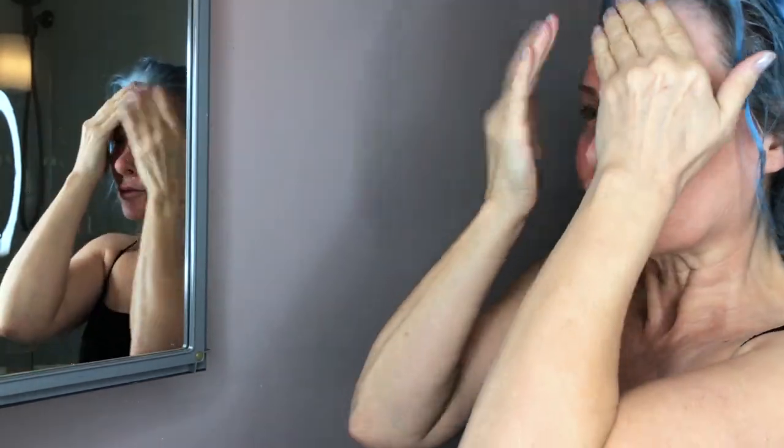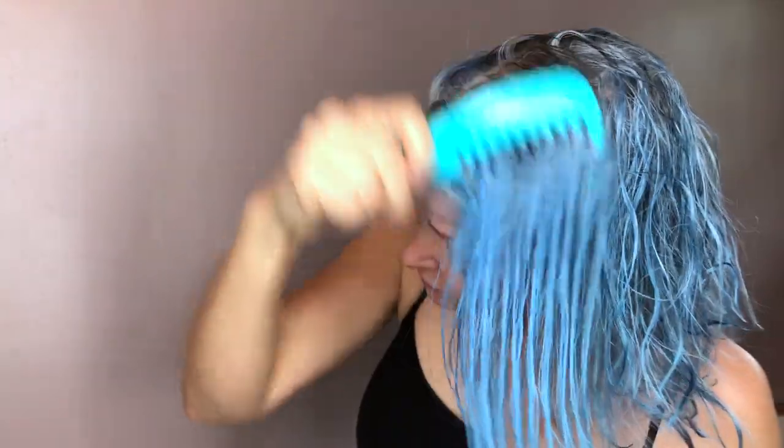This is Rhodial Dragon's Blood Sculpting Gel. I predict that this hair color will look a lot better when I put makeup on, but that's another video. Yeah, I wish it was darker at the roots, but it's still really fun.